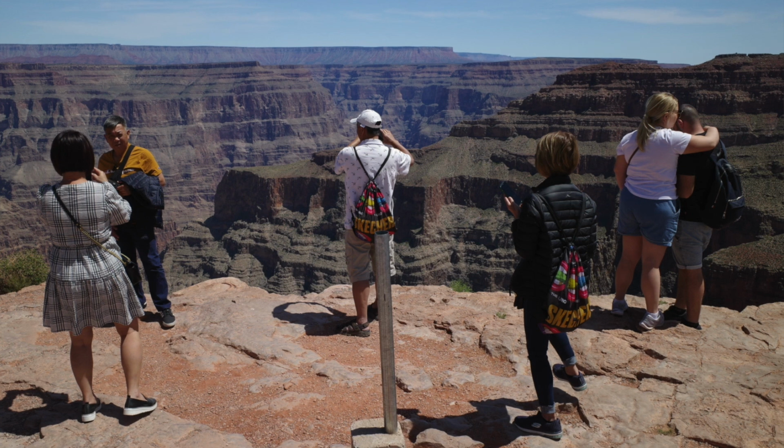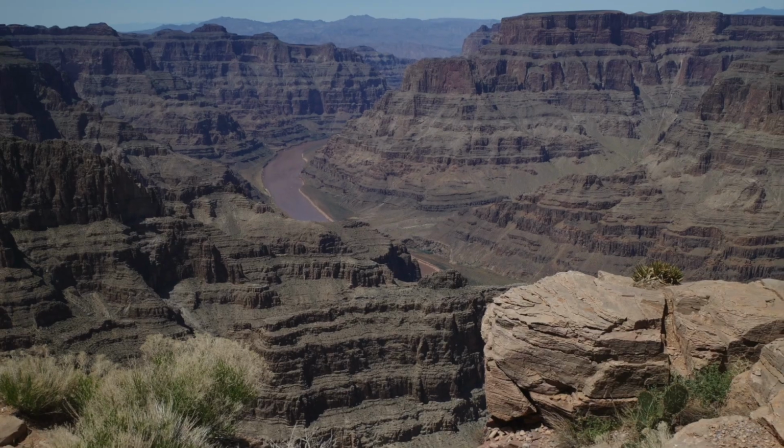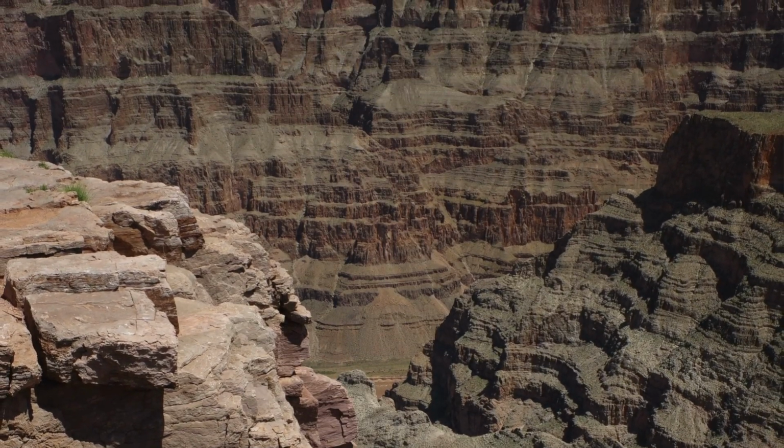It's a bucket list thing. But honestly, Grand Canyon West, you're still going to the Grand Canyon. It's legitimate Grand Canyon. Check out these pictures. I mean, you get there and it's the most amazing natural stuff that you can see in the world, right?